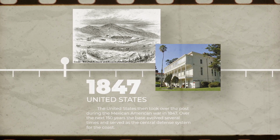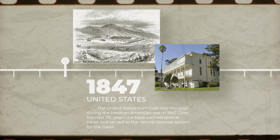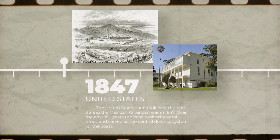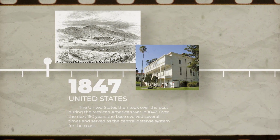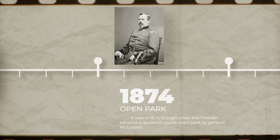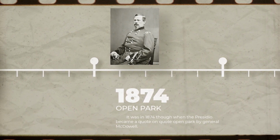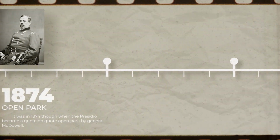Over the next 150 years, the base evolved several times and served as a central defense system for the coast, the Indian Wars, the Spanish-American War, all the way to the end of the Vietnam War. The Presidio played a strong role in defending San Francisco. It was in 1874 when it became a post by General McDowell. He planted trees in an effort to create windbreaks and to beautify the grassy hills. He created roads and constructed concrete infrastructure to preserve the native plants.